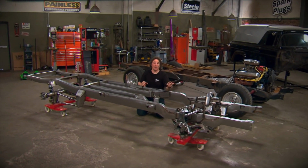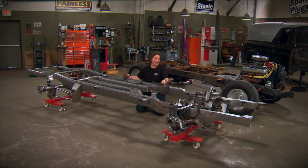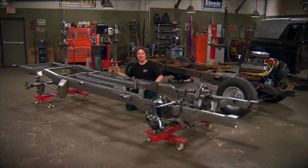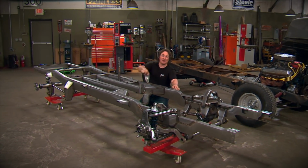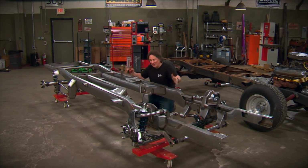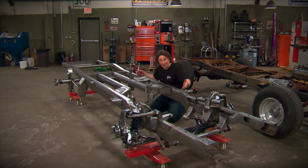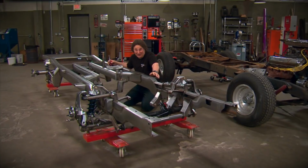The cool thing about going with a complete replacement chassis like this is that the Roadster Shop has got all kinds of options. Different front and rear suspensions. You can get different motor mounts for whatever you're going to put in it. They'll even set up the stance for you so everything will be adjusted and ready to go when you get it. The best part is, you know it's all going to work together because it's designed to work together. And that's a good thing, especially when you see what engine we're going to stuff in this thing.